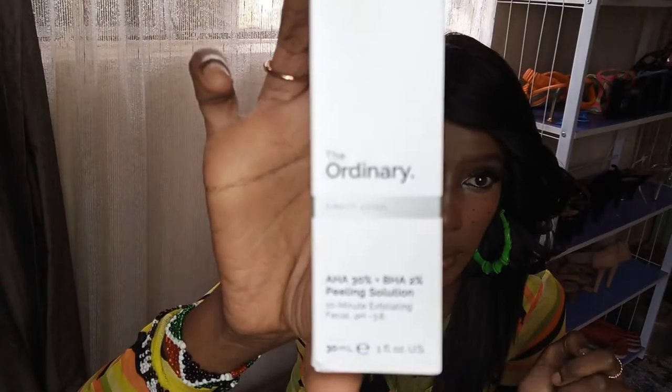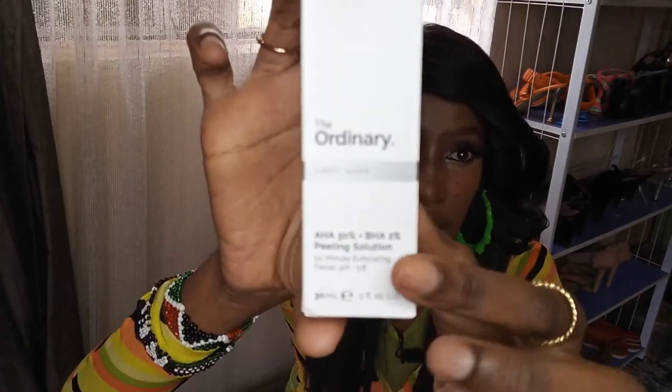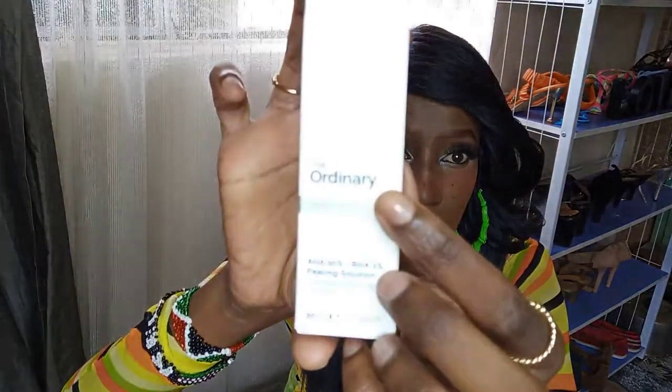So I got the Ordinary products. Yeah, it's called The Ordinary. And what I did get was actually their AHA 30%, BHA 2% peeling solution.